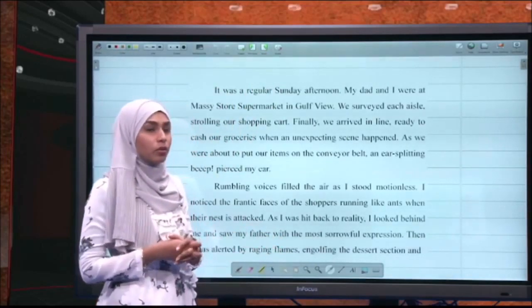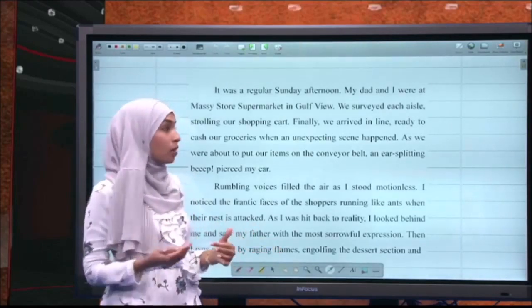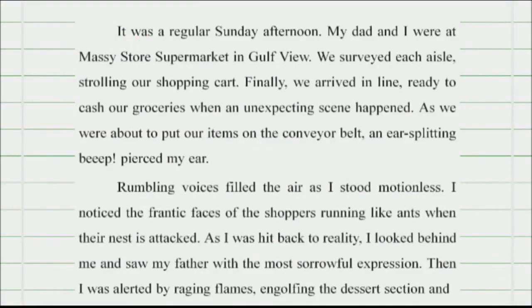We have about 10 minutes. So let me see if I can get the second one done. It's not as long, okay? It was a regular Sunday afternoon. My dad and I were at Massey Store supermarket in Gulfview. We surveyed each aisle, strolling our shopping cart. Finally, we arrived in line, ready to cash our groceries, when an unexpected scene happened, right?